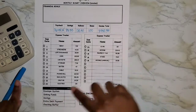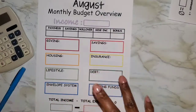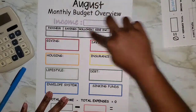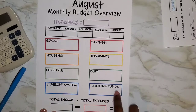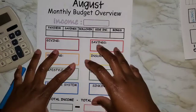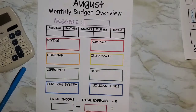Okay. In order for me to find out if every dollar has a name in my budget, I now incorporate a monthly budget overview. This sheet is one that I'm going to fill out on camera. It's doing the same thing here, but in a high level overview. So again, income, and then what makes up the income. Then the categories: giving, savings, housing, insurance, lifestyle, debt, envelope system, and sinking funds. Every expense on here falls into a category here. After I figure that out, I minus again the total income from the total expenses, and I want that to equal 0. This form or worksheet was actually inspired by Rochelle with RochelleAdamson.com.